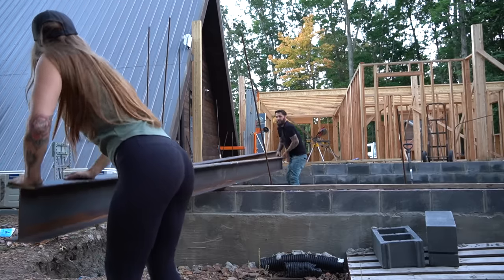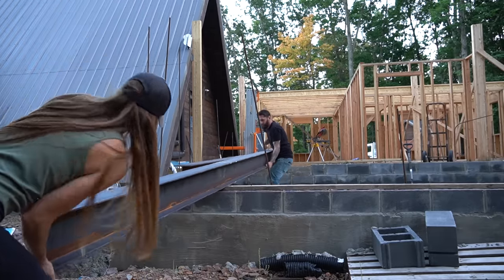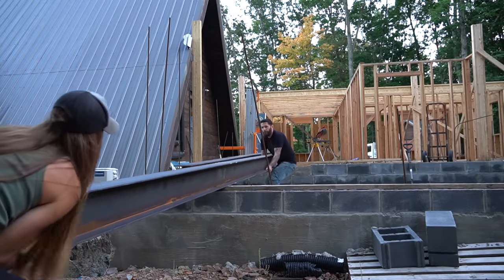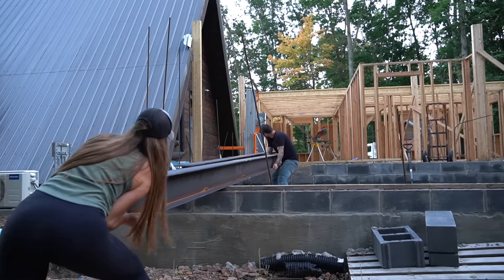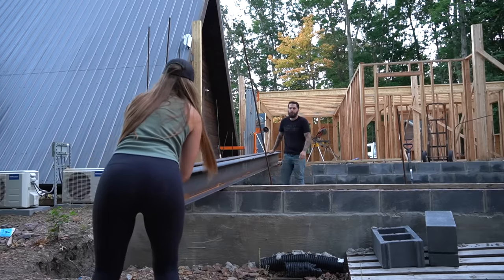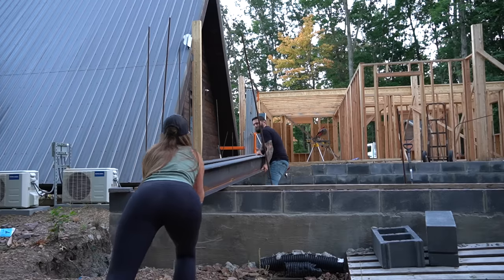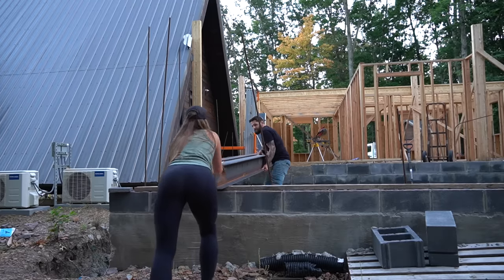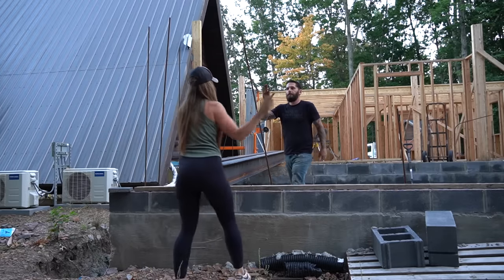3, 2, 1, go. So much lighter. It's actually shorter and a lot lighter too. 1, 2, 3, push. Good. Do it again. 1, 2, 3, push. Yep. 1, 2, 3, push. Perfect. That's it. Good job, Eddie.